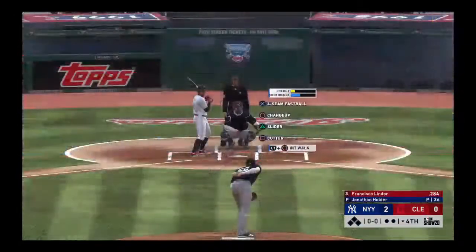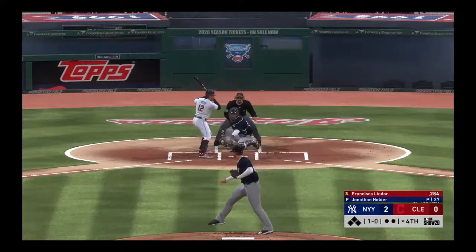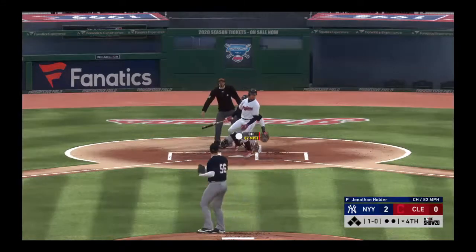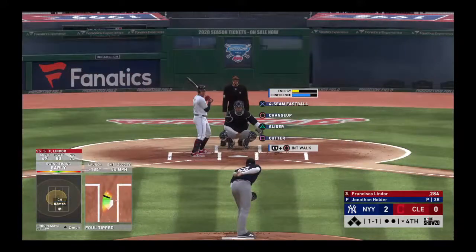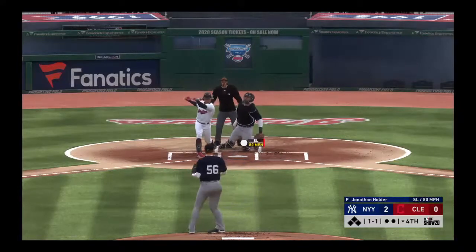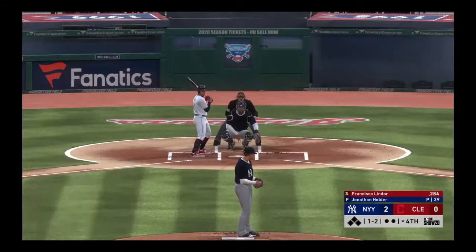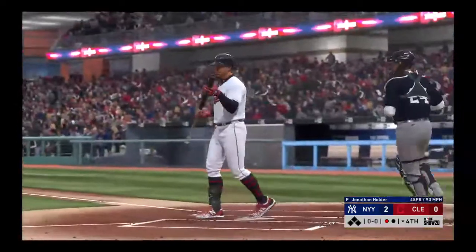Ready to go in the bottom of the 4th. And coming forward now is the shortstop, Francisco Lindor. Nope. Ball 1. Ball 1, no strike. Lindor. That's to the left and foul. 1 ball, 1 strike. He's set. Here comes the 1-1. Swing and a miss on the fastball, and that's the first out.